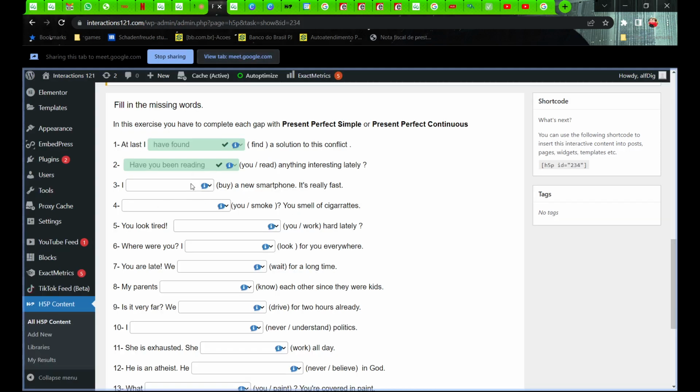Okay, how about this one? Look, the action is to buy a new smartphone. Okay? And so imagine this: I bought a new smartphone, and this smartphone is really fast. Okay, so what is the tip here? Well, the tip is that if I use the verb to buy to describe this action, it means that the action to buy is over. I have the phone now and I'm really enjoying it. So the act of buying something is not something that you start and continue for some time. Okay, so that's why the right answer is: I have bought.